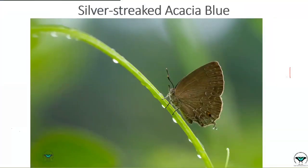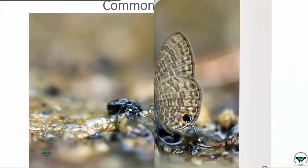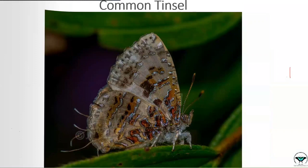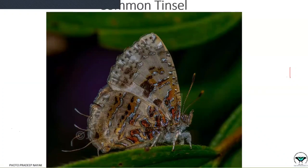Silver-streaked acacia blue, beautiful butterfly, and this was recorded in the butterfly park. The photograph was from the butterfly park. The common lineblue, common tinsel. This is a locally common butterfly. This breeds on Macaranga peltata, but even when there is a lot of these plants in our area, you don't see a common tinsel.